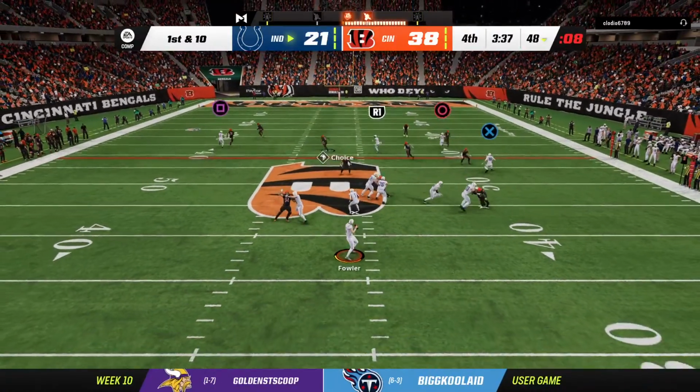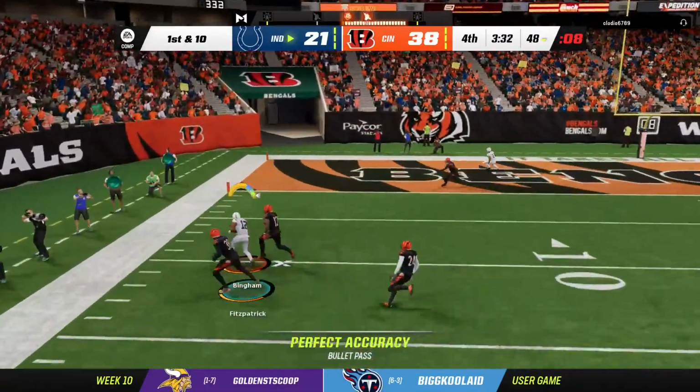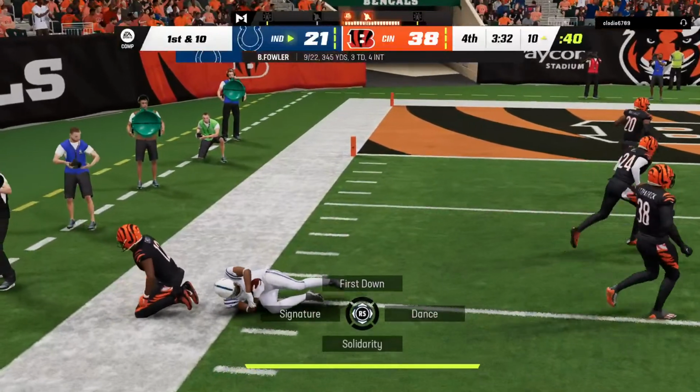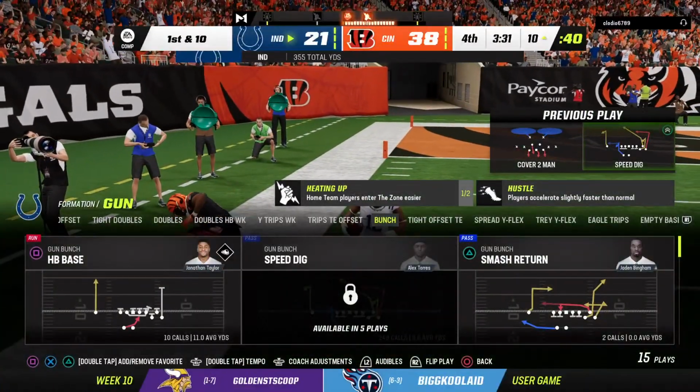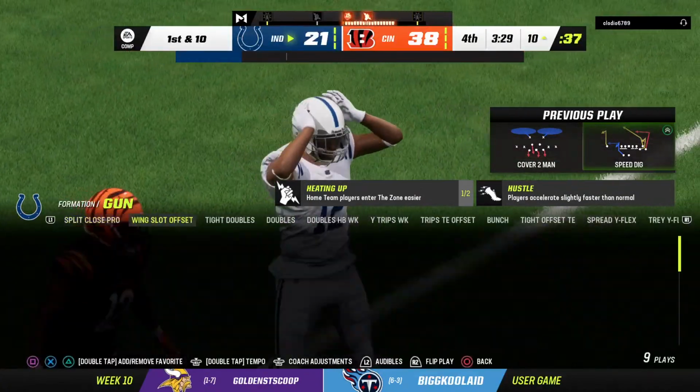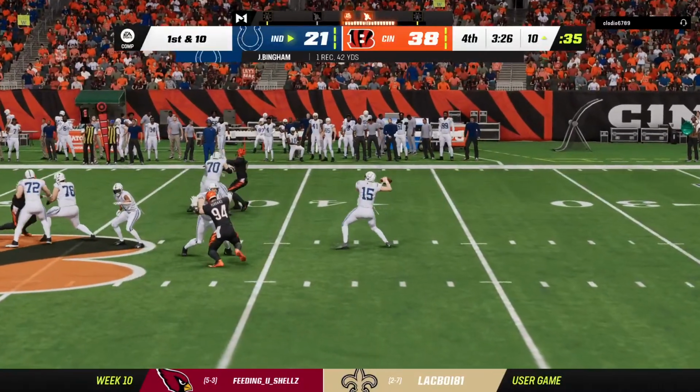On 1st and 10, Fowler. Looking deep downfield. It's caught at the 10. A big play there for Indy. 42 yards. Defensively, I know they have the comfortable lead here in the 4th, but they do not want to give up big plays like that. They want to finish strong.